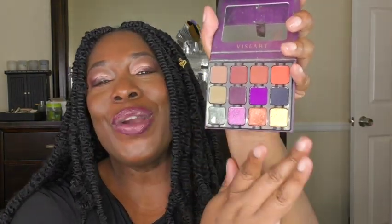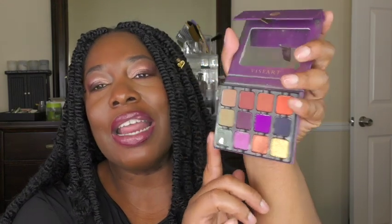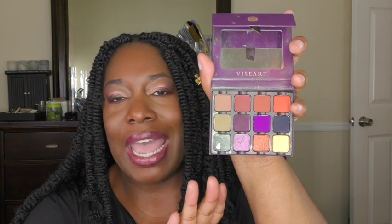So there are only 4 shimmers in here, but they're all really pretty, and they go with a lot of different mattes. What are those? 8 mattes. And if you have other palettes this size, then you can switch things out, which I might end up doing just because this bugs me, especially since it's such a pretty color. Now, I really just like the depth of the mattes. I like that I don't have to pull in another palette to deepen things up, and it has a nice little gradient here with some of the shades. And I really enjoy Viseart mattes.